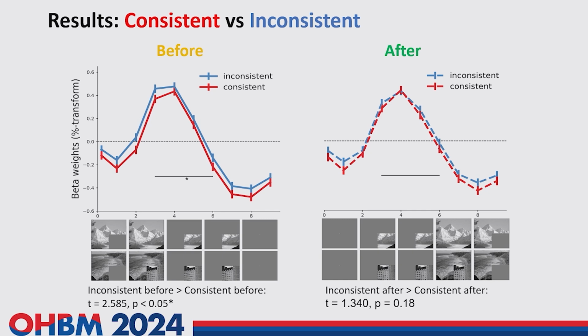Did you look for any relation to activation of secondary visual regions? Not yet, but we want to compare our result with the previous study. The previous study also focused on V1, but we may have some plan to look at V2, V3, and so on. Thank you very much.